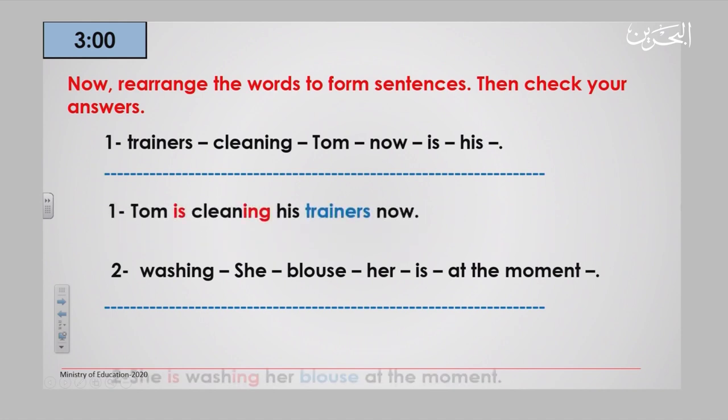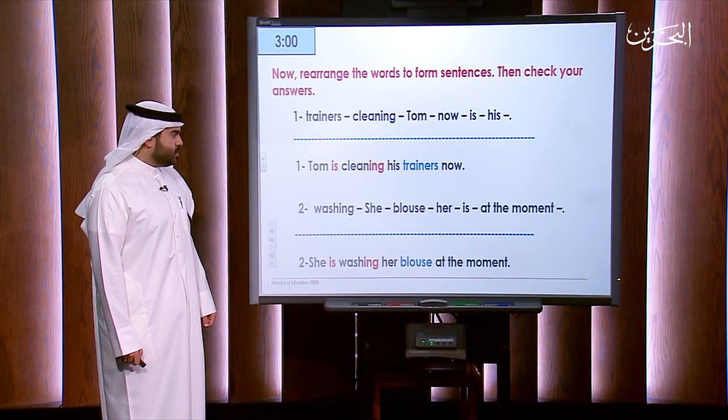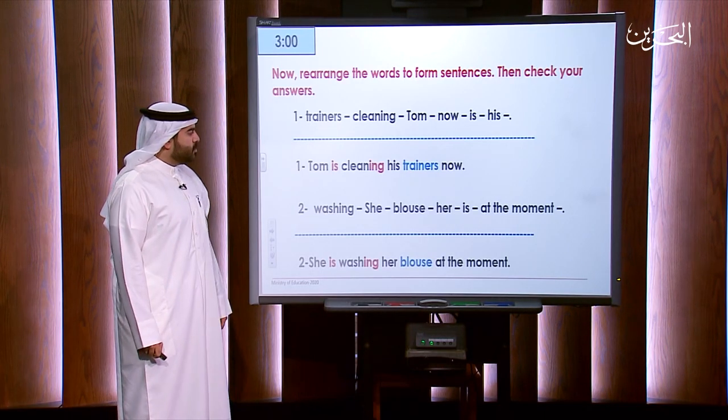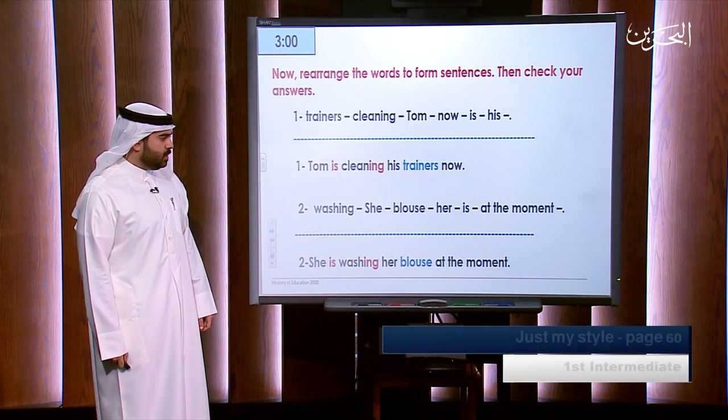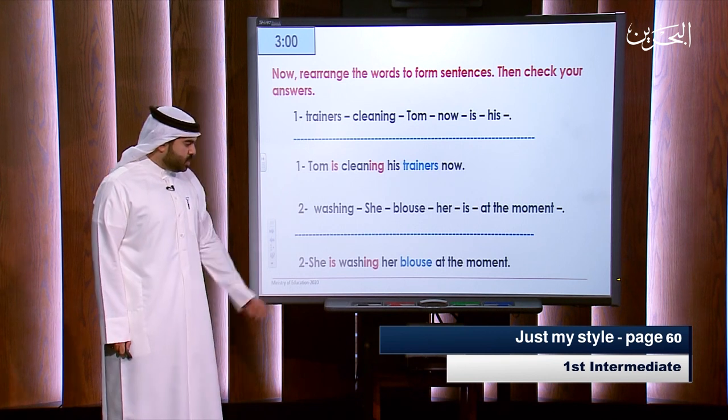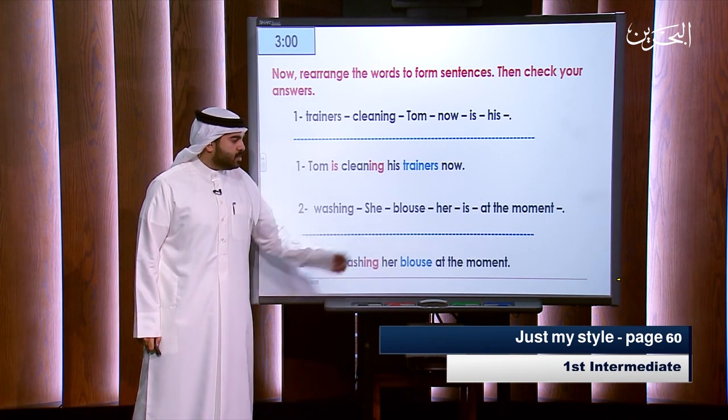Very good. Now it's time to check our answers. Number one, we have Tom is cleaning his trainers now. Number two, we have she is washing her blouse at the moment.